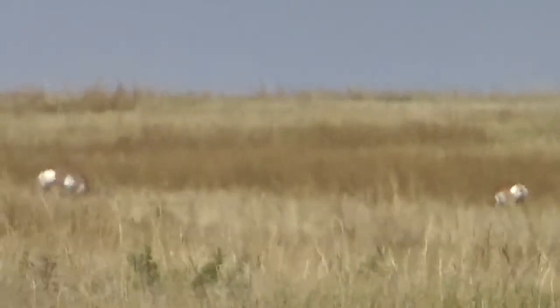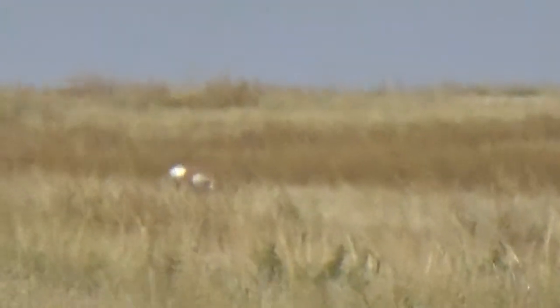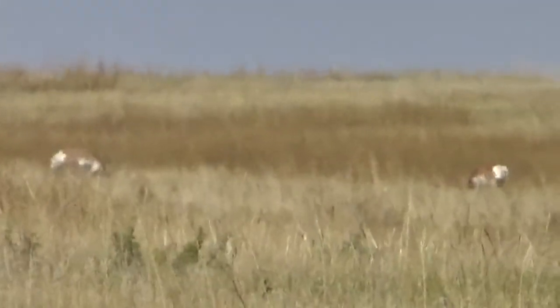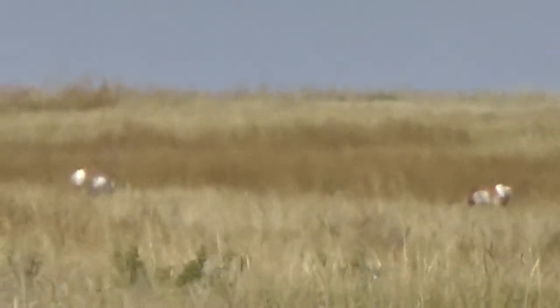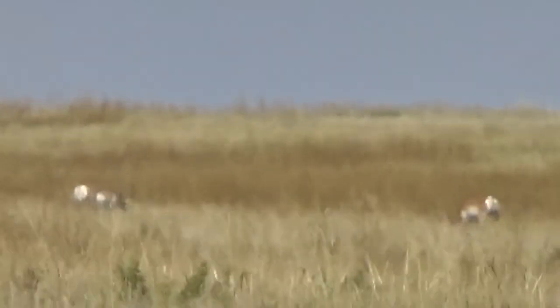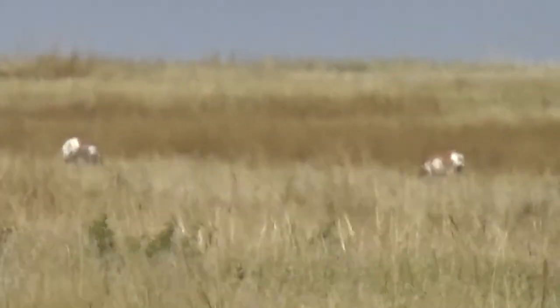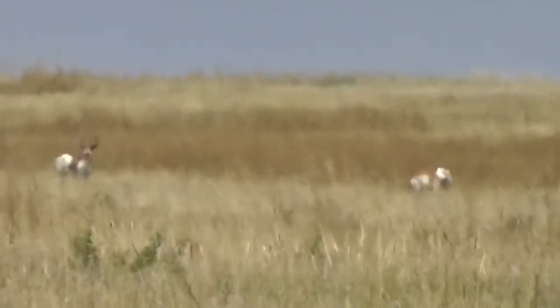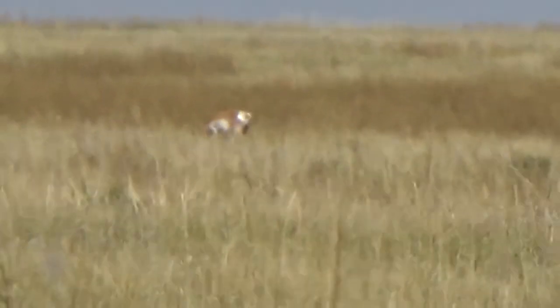This was a very intense moment during this spot and stalk. Carrie had continued down the ditch, using it for concealment. I could barely make out the top of his head through the tall grass. Both of these antelope were just out of bow range, and he was doing everything he could to close the distance. My focus was completely on the doe, not knowing at any moment there could be an impact.